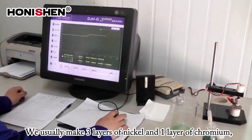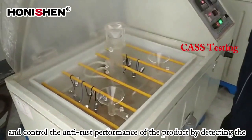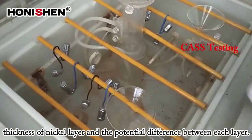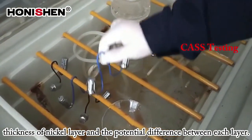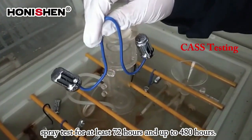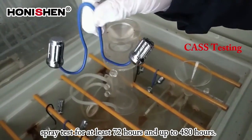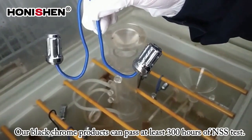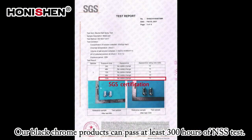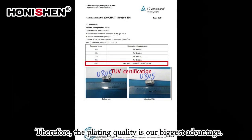We usually make 3 layers of nickel and 1 layer of chrome, and control the anti-rust performance of the product by detecting the thickness of the nickel layer and the potential difference between each layer. Our chrome-plated products can pass a neutral salt spray test for at least 72 hours and up to 480 hours. And our black chrome products can pass at least 300 hours of NSS test. Therefore, the plating quality is our biggest advantage.